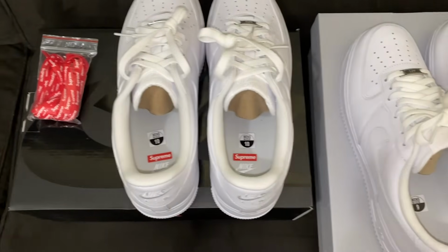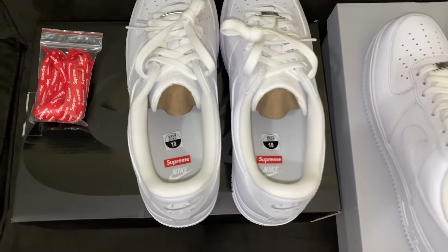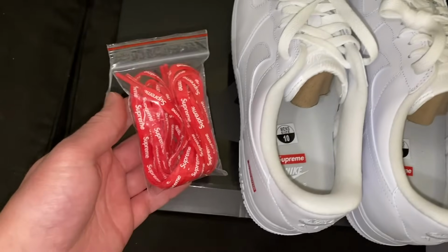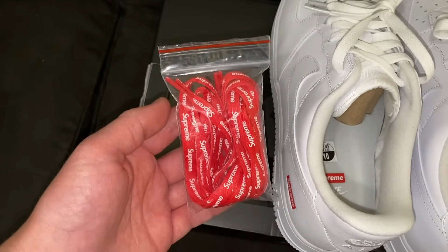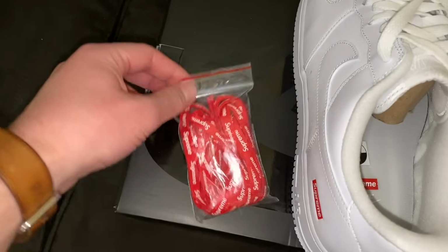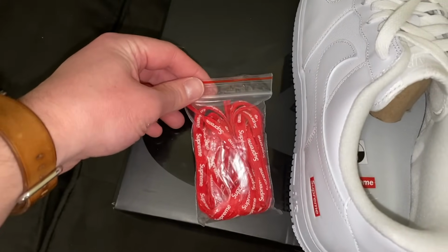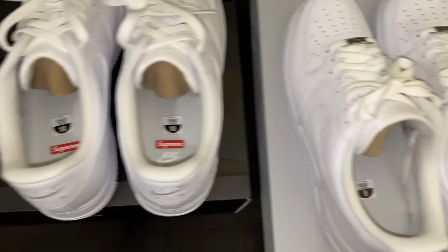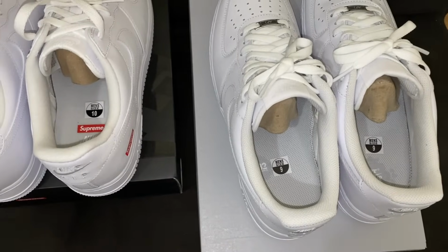And now I've turned on the flash and brought back the regular pair for a comparison here again. But before we dive into the inner part of the sneakers, I do want to show you guys the extra laces. So if you've seen the pictures from Supreme, this is a nice little addition here. They gave an extra set of laces, red with white Supreme written all over it. So pretty cool, just comes in an extra bag. Regular white Air Force Ones do not come with any extra laces.